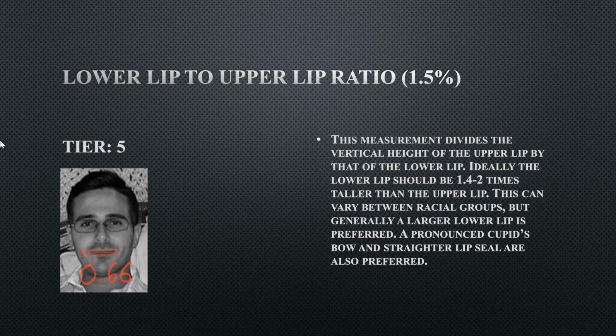Lower lip to upper lip ratio, his lower lip to upper lip ratio is completely off. He does have very, very thin lips. You do not want to have extremely thin lips, for a man or for a woman. His upper lip is extremely small, and his lower lip is even smaller. You don't want your lower lip to be smaller than your upper lip. You want your lower lip to be bigger than your upper lip. And yeah, this is a complete flaw right here.